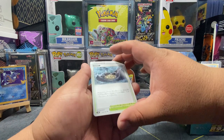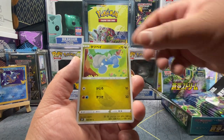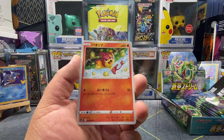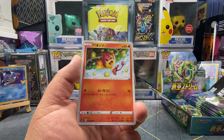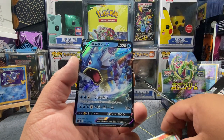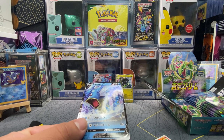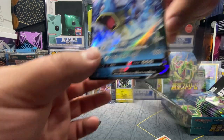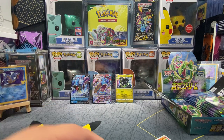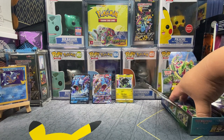One to the front, and we have that Mountain Energy again. Ball Toy. Bagon. Simi, now who's he? Is this Simisear? No, this is, it's the baby version, actually. Don't remember his name. Dang it. Okay, and a Gyarados V. Nice, I'll take it. We do not have this in the English version, so this is pretty cool to get. I will take it. Nice. Would be nice if we can pull the Gyarados full art. Now that would be dope. Let's keep it going.